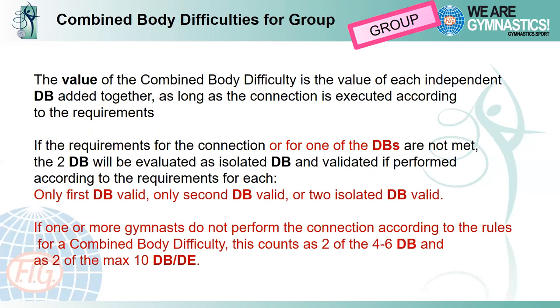The value of the combined body difficulty is the value of each independent DB added together, as long as the connection is executed according to the requirements. If the requirements for the connection or one of the DBs are not met, the 2 DBs will be evaluated as isolated DBs and validated if performed according to the requirements for each. Only first DB valid, or only second DB valid, or 2 isolated DBs valid.